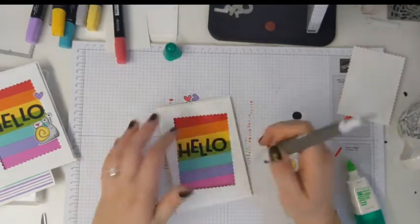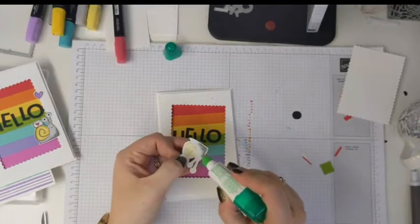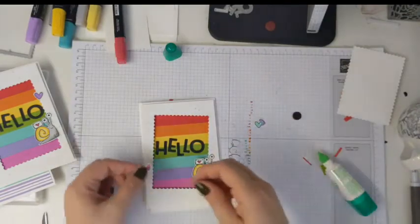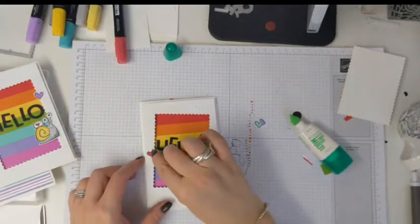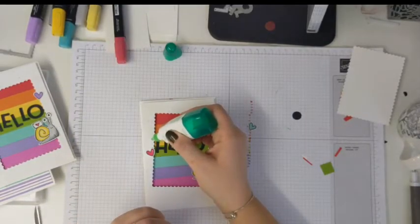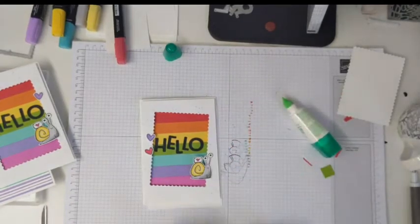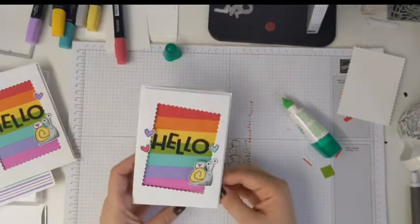Okay. So we have hello on our card now, and then we can pop on our little accent pieces that we've made. So let's put Mr. Snail down there, and then our little hearts can just be put on around as our little embellishment pieces. And then we'll have one over here as well. Okay, so there we have our card front made.